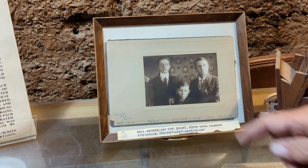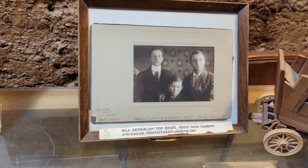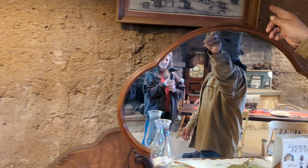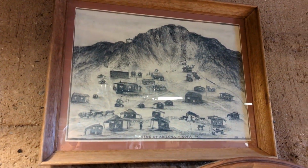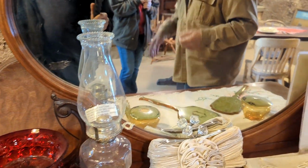This is Mr. Bill Keisner here. And Mr. Bill Keisner was originally from Pennsylvania. He ran away from home at the age of 14. And he would come out here to the King of Kofa mine and sit there and draw this out of charcoal. We got it dated 1898 with the signature and everything in there. And when I look at it long enough, it kind of comes to life on me, you know.